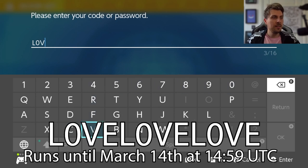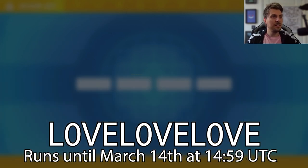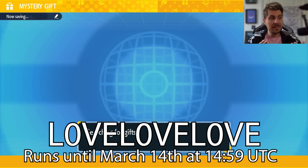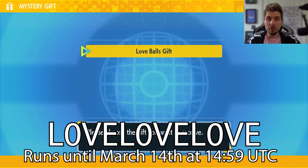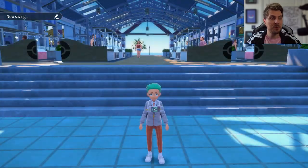And again, the code will be on the screen now for you to follow along with, but it is just love, love, love. But once you've plugged that in, you'll be able to click in and it will get you the two Love Balls. Like I say, very rare items, the only way to get them is from the auction house. And that is a very difficult one, and they're super expensive. So getting two of these in your game is an amazing gift that we've got for Valentine's Day.